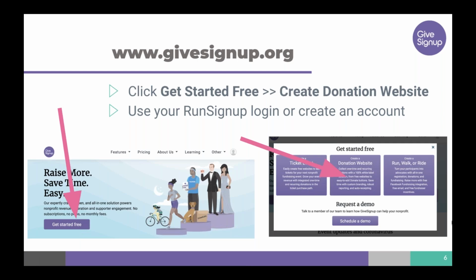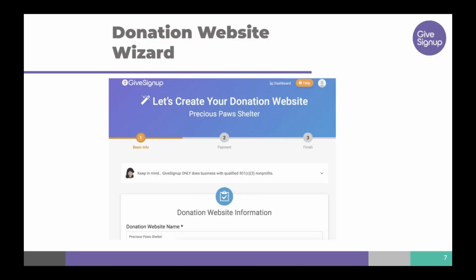The system's going to prompt you to log in. If you're an existing RunSignup user, you can use your RunSignup login. If you are a new customer, you can create an account. But your RunSignup login will work on GiveSignup.